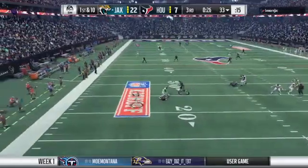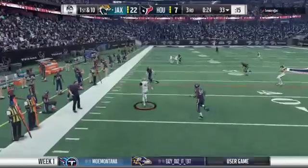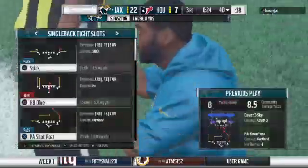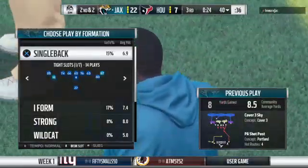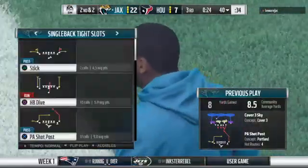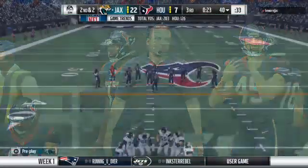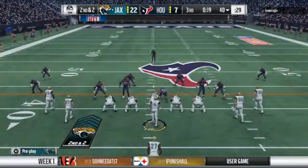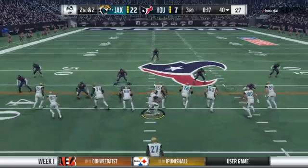Now he's flushed out left. Now he'll escape to his left. And he'll go out of bounds, it looks like, right at the 40. He'll get 8 on the scramble there. It'll be 2nd and a couple. Okay, he's not going to get the first down, but this is still a nice job of buying some time and then running to get to the sideline and get out of bounds and avoid the big hit.